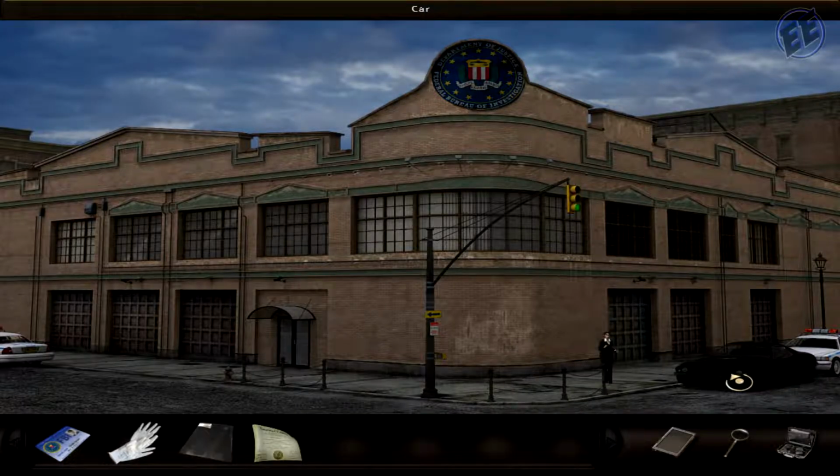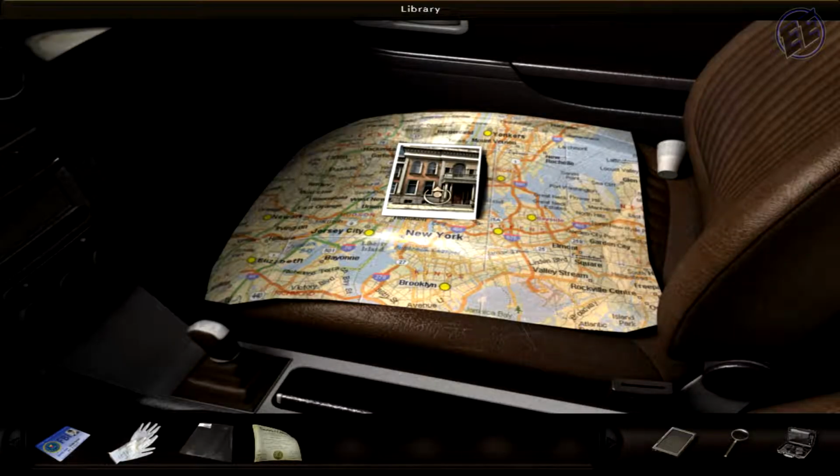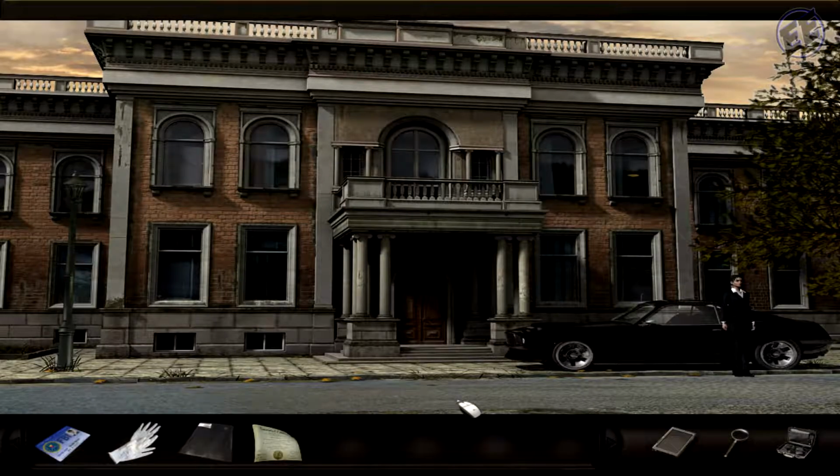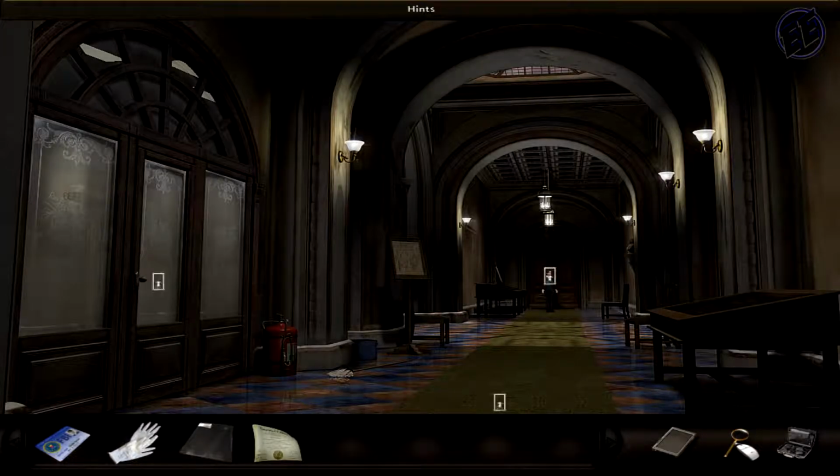So when we go over to the library, I'm assuming, like I said, what we're going to do is look up the... respectable walls in a respectable library. Right on. I'm assuming we're going to look up information on the victims, if possible. Not really sure how that works. So that's to the back. That's to the microfilm room door. I don't even know if I need microfilm yet. That looks like a mop. Okay, let's run to the back, see what's there.